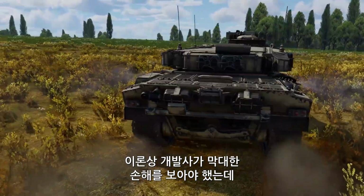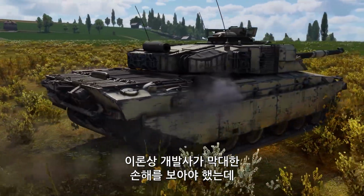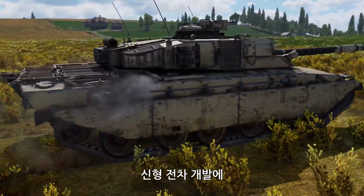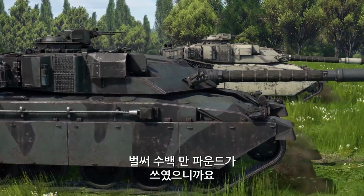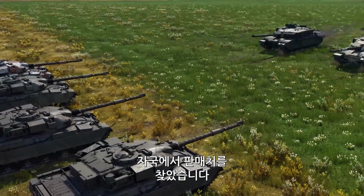In theory, that would translate into catastrophic losses for the British tank industry, as millions of pounds had already been spent on the development of the new vehicle. But luckily, the tank found a new market at home.